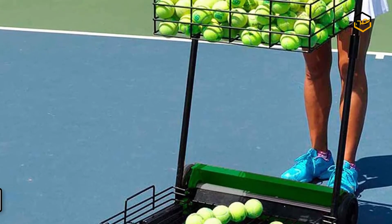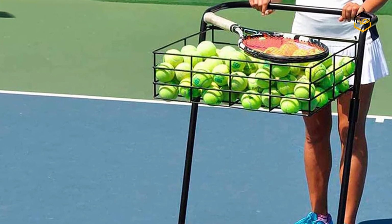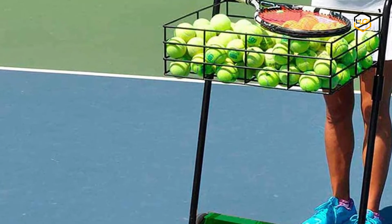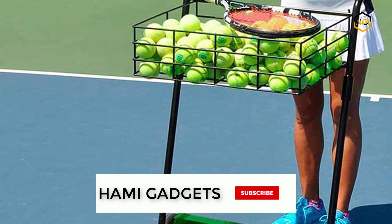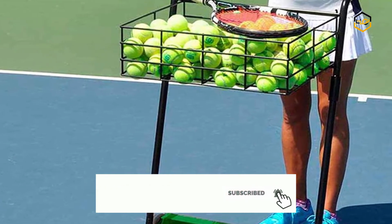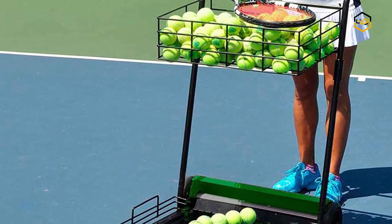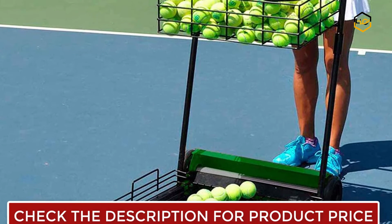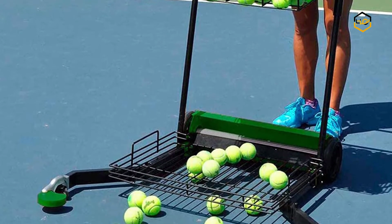At number 2 we have On-Court Tennis Ball. It is easy to transport and equipped with a unique ridged roller for a smooth and effortless ball pickup. Two extra back wheels make it easy to tilt and roll over small bumps on walkways. The basket on top of the cart allows you to easily feed balls to players without stretching down to grab them. Another great feature is that the unit picks up regular tennis balls, plus red, orange and green transition balls.